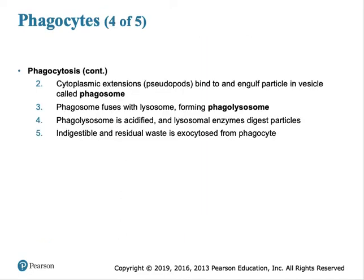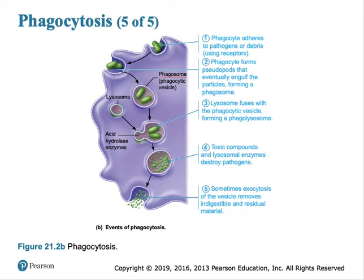Then we have different extensions that come out from the cytoplasm and essentially engulf and totally surround the foreign substance. It comes into the cell as a vesicle, which eventually forms as part of the lysosome. If you remember, the lysosome has that really low pH. It has lysozyme enzymes that are very much like a strong acid that basically break everything down. Whatever's left gets recycled out into the cell to be reused.